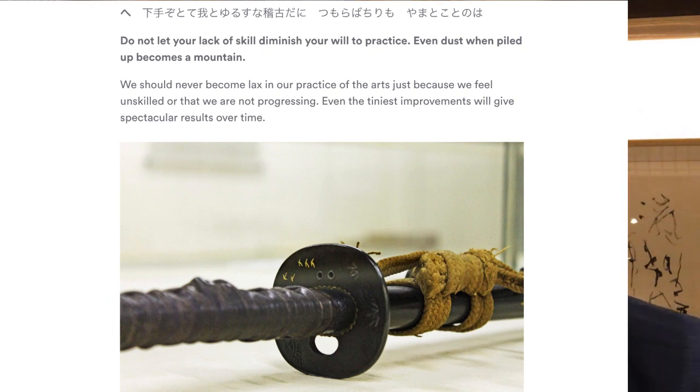Anyway, it must sound really beautiful in Japanese. Well, it's kind of old Japanese as well. So even people now would read it and think, what does that mean? Right. So it's like the kanji behind you.